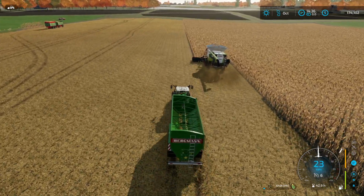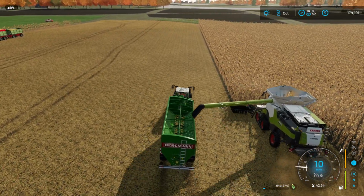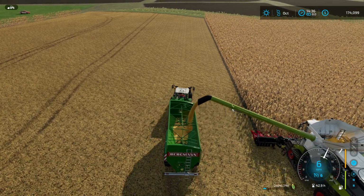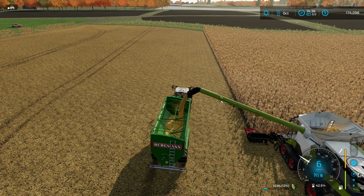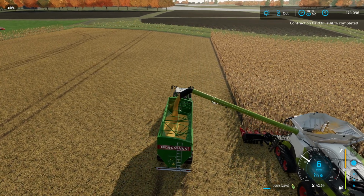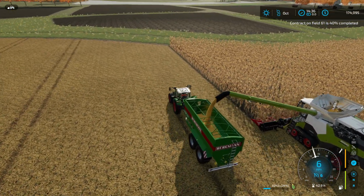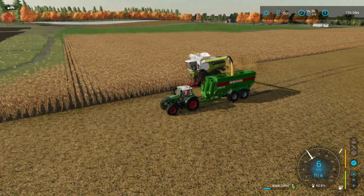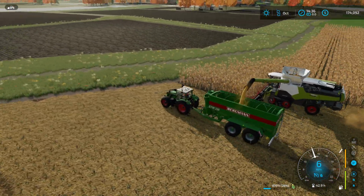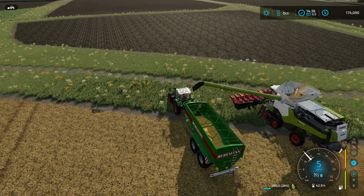Let's unload this guy. I didn't really pay attention. I usually try and figure out what the yield is like, you know, per row. So I know kind of how many times back and forth the combine's going to be able to make it. Well, I'd say the field is probably just about halfway done, if that seems about right to you all. Perfect.